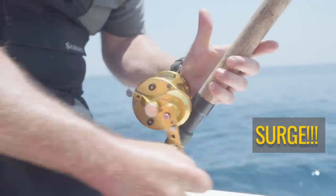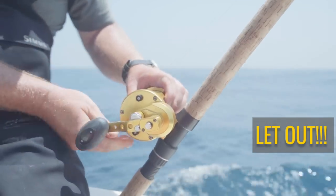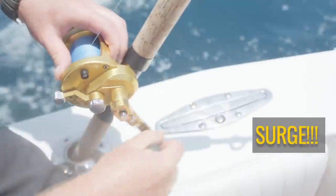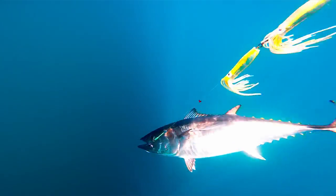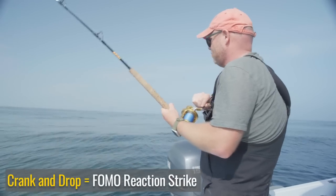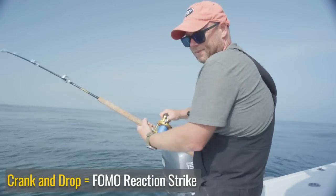surge and drop by cranking the reel, that surge and drop, you know, can trigger that fear of missing out, like strike response of the tuna. And, you know, we're trolling around. There's gotta be thousands of fish. I always wonder how many fish are following the lures but not eating them. And again, on these greasy calm days, just that teasing, reeling in, the surge and drop, is a great way to trigger that FOMO strike response.